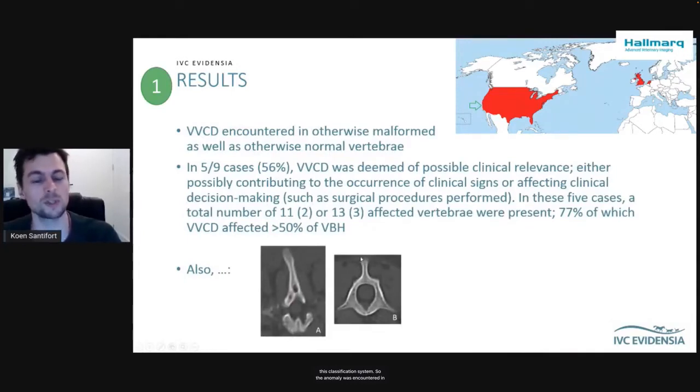So the anomaly was encountered in otherwise malformed as well as otherwise normal vertebrae, and in 5 out of 9 cases it could have been clinically relevant, so either contributing to the occurrence of clinical signs or affecting clinical decision making. So basically, if one of these patients was considered to be a surgical candidate for other stuff in the area, including stabilization procedures, of course the presence of this anomaly would affect any implants going into such a vertebra.